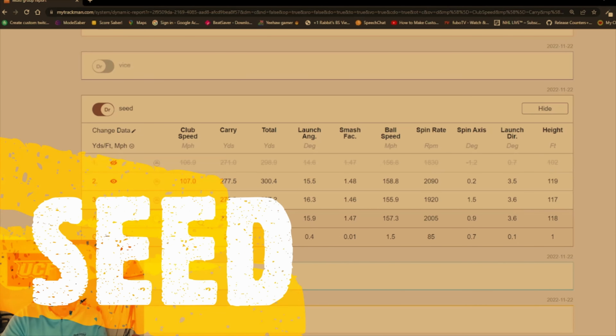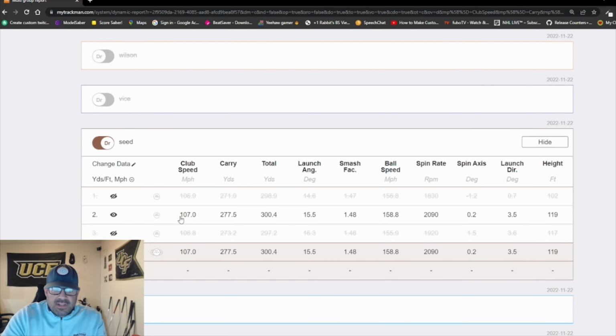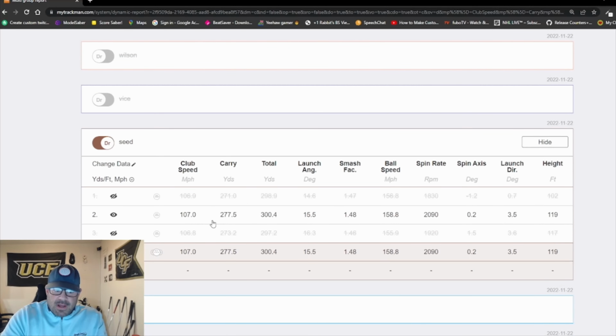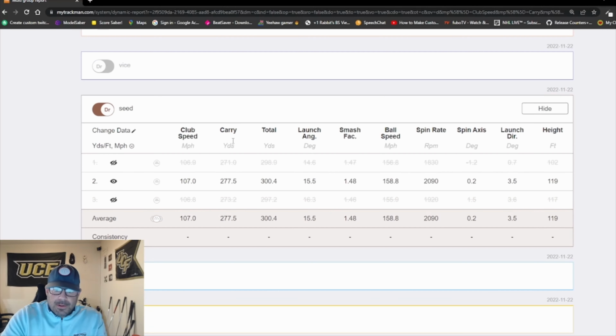Even with my big ball here, I knew for this I was actually getting tired because I started hitting this towards the end. But this is where I actually had my eyes open. I hit this at 107 and got a 277.5 carry. Just remember, that's a full mile per hour lower than this. If I'm hitting that at 108.5, that's around a 280. So I'm not going to even go through these numbers.